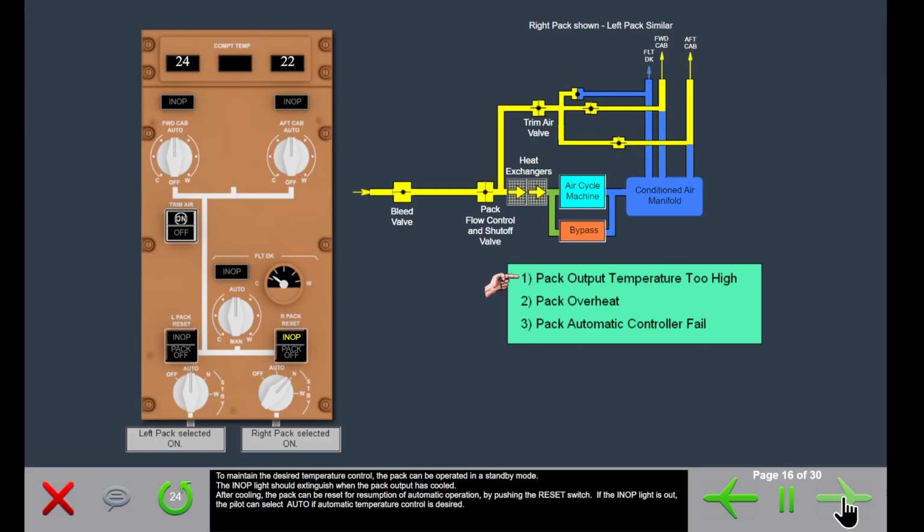To maintain the desired temperature control, the pack can be operated in a standby mode. The inoperative light should extinguish when the pack output has cooled. After cooling, the pack can be reset for resumption of automatic operation by pushing the reset switch. If the inoperative light is out, the pilot can select Auto if automatic temperature control is desired.